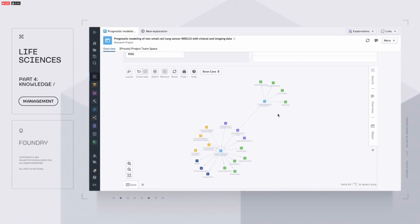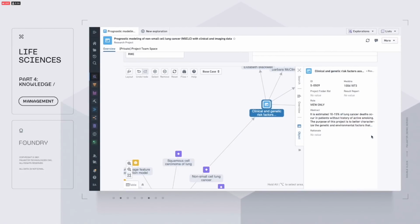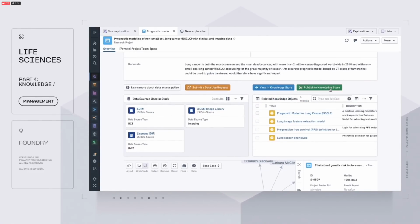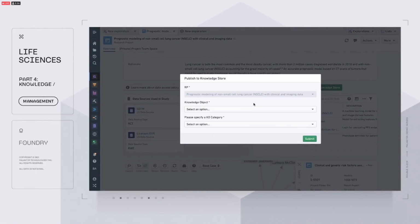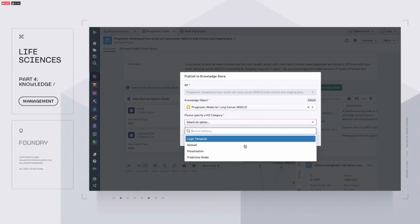I remain in control of just how much I want to share. By default, anything submitted to the knowledge store will inherit the permissions of the raw data used to derive it. Other users are made aware of our project, but can only dig into my work if they have the necessary approvals in place, or the output has been designated safe to share by an administrator.